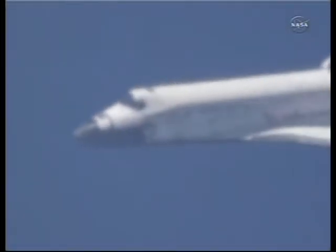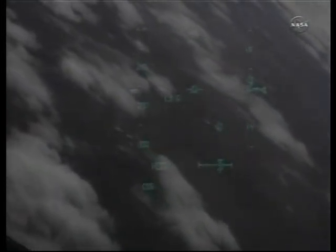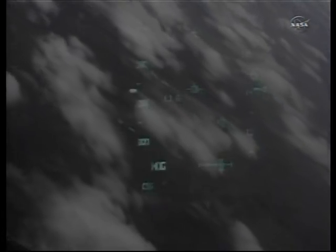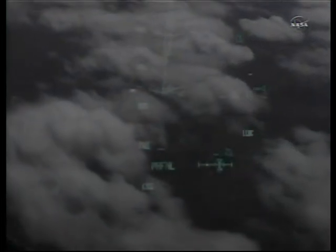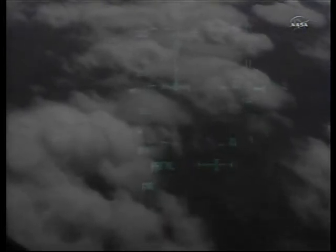Two minutes to touchdown, Discovery traveling 400 miles an hour. Discovery beginning to line up with runway 15. This is the northwest to southeast approach at the Kennedy Space Center. During this point in the flight, the shuttle's descent rate is 20 times higher and the glide slope is 7 times steeper than a commercial airliner. Discovery speed 400 miles an hour, its altitude 2 miles, continuing to line up with the runway there at KSC.